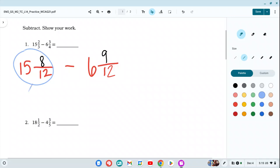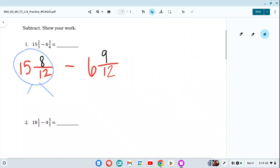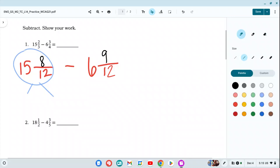So think of this as like we are borrowing, right? Let's say, I'm just going to make up a random number, that you're doing 31 minus 19. You know you can't do 1 minus 9, so you have to regroup and borrow a 10 from the tens place. It's a similar concept here, but with fractions.